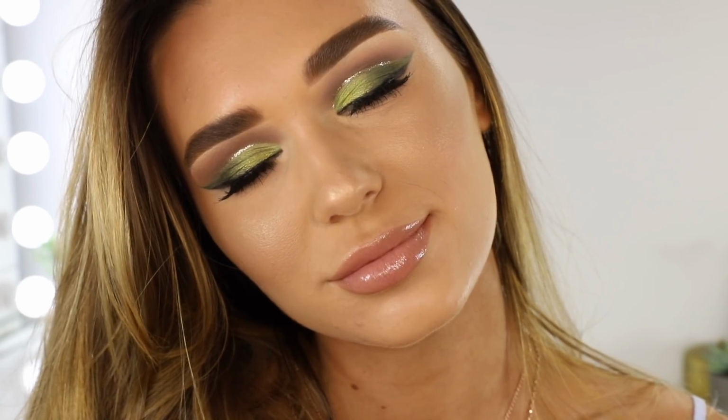Okay guys, so here we have the finished makeup look. I really hope you guys enjoyed it. I had so much fun creating this. I actually really like how it turned out. I think my favorite thing is the gold glitter in the cut crease. I think it looks so good, and I'm obsessed with this lip color and the lid color.